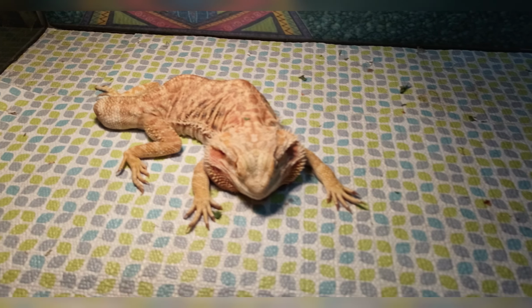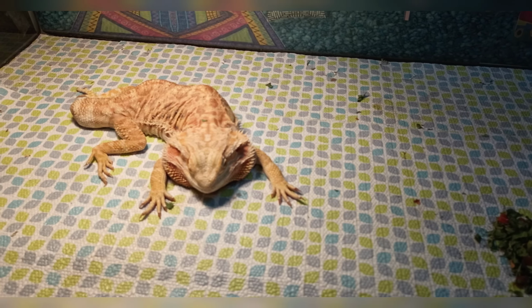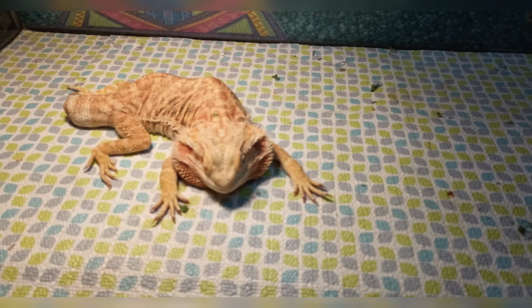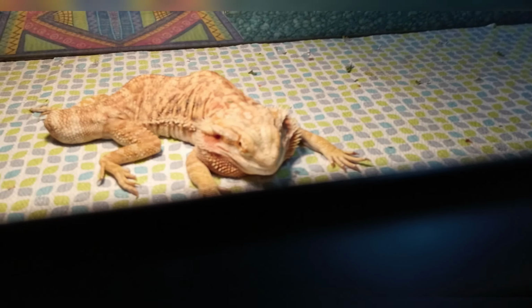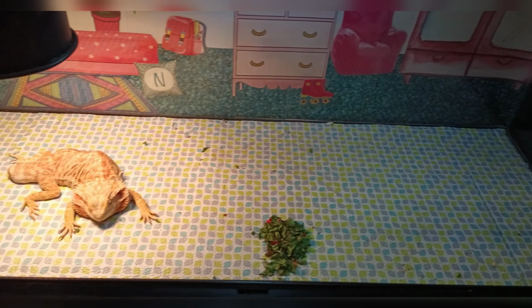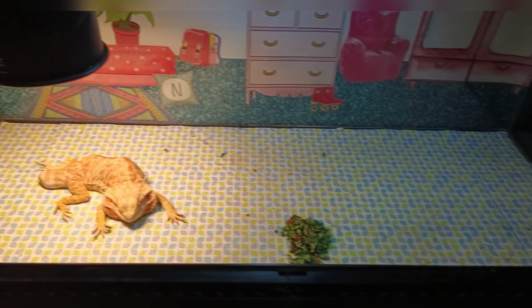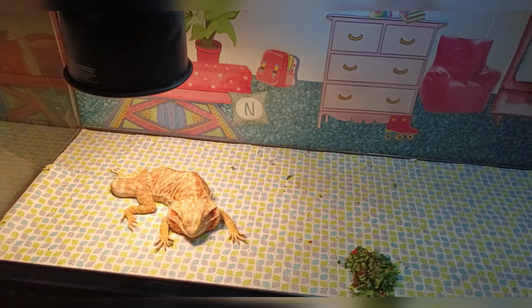So I can't put any climbing implements or really any enrichment items in here because she climbs up on them and then flips over on her back. And then she has trouble breathing and she can't flip herself back over. So unfortunately, Ninja's tank does have to stay pretty bare. And I do keep her in a fairly small tank so she can get to the cool side easily and without a whole lot of effort.